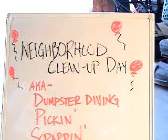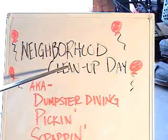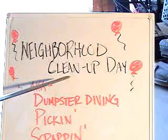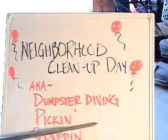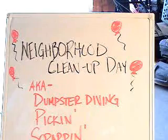Every year my city puts together what they call a neighborhood cleanup day. What they do is they bring these big dumpsters out and drop them off at random places throughout the neighborhood, and you get to come home real quickly and take all that trash you've been hoarding and throw it in the bins, and it magically disappears the next day.